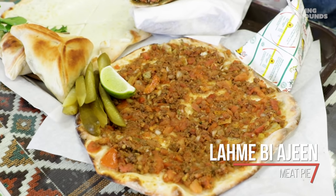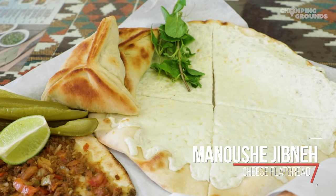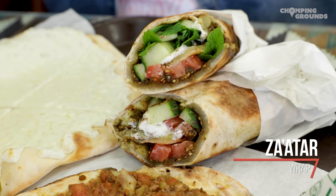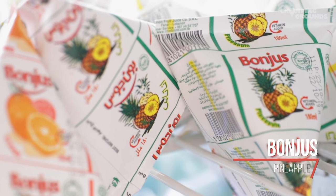So I got the holy trinity of Lebanese flatbreads that you need in your life. This is lahm bajin, which straight up translated is meat bread. This is cheese. And this is the za'atar wrap. You got your mint, you got your tomato, you got your yogurt. Perfect little bite. Lebanon in a nutshell, you know what I'm saying? And then of course, my favorite drink as a little kid, this is basically Lebanese Hi-C. It's called bone juice.